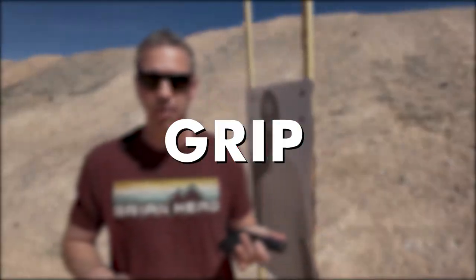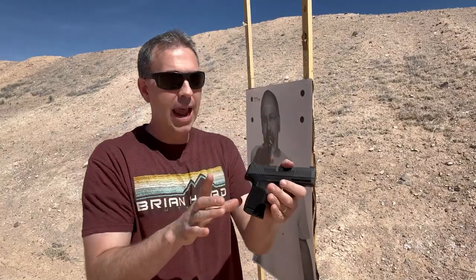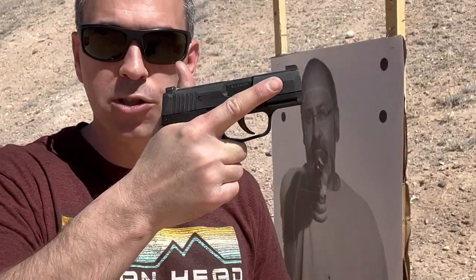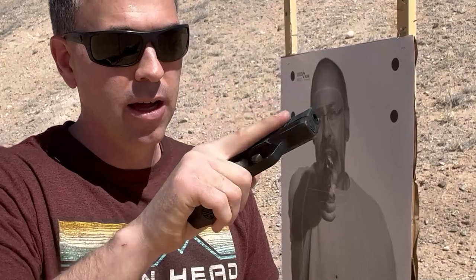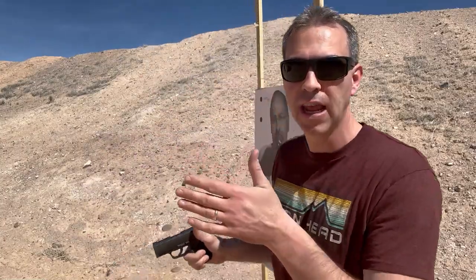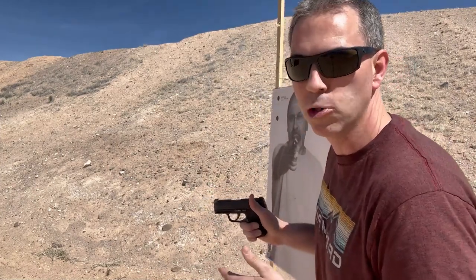Now, when it comes to grip, it's pretty simple. I'm going to get a high grip here. I'm going to be high up on the tang. I'm going to wrap my fingers around it. I'm always going to keep my finger here unless I'm firing, so I want to keep it out of the trigger guard. Now, it is this left hand, because I'm a right-handed shooter, that most people screw up.